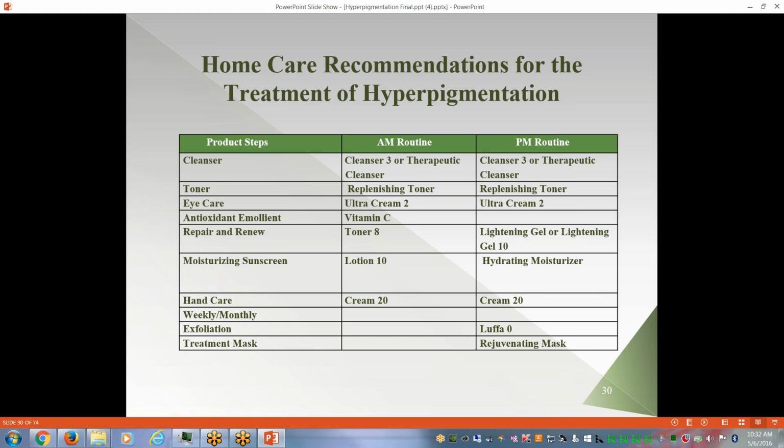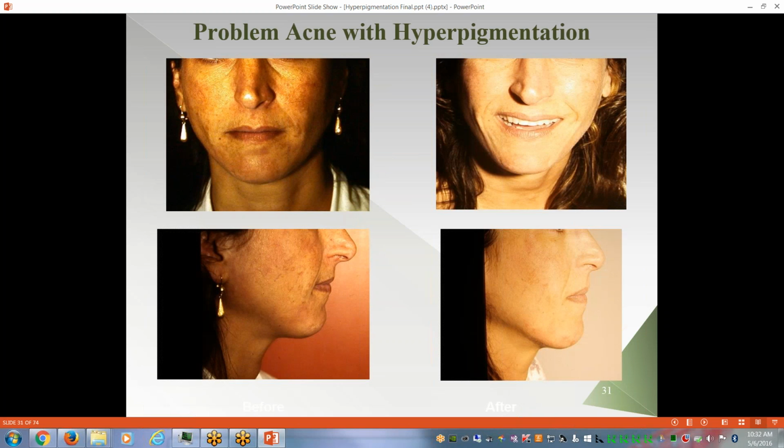Now, exfoliation, you can add your loofah to any of the cleansers and it automatically becomes a wonderful, gentle scrub. And the treatment mask is the rejuvenating mask that's going to feed your skin with vitamins. We're all about feeding the skin at Etiology.